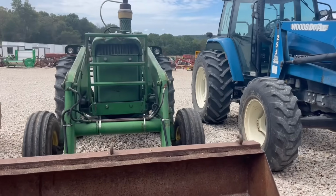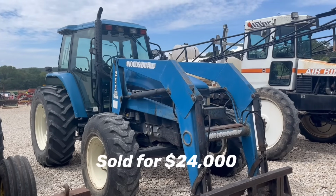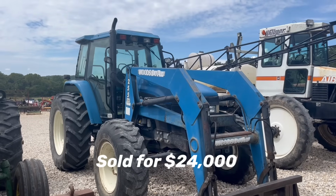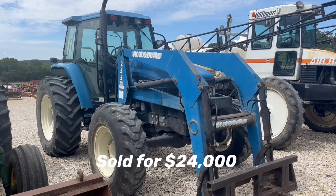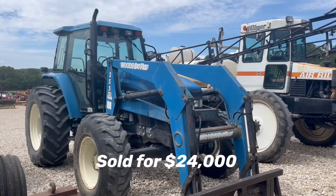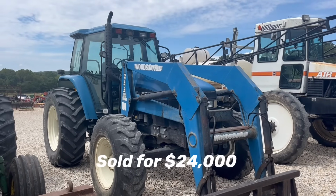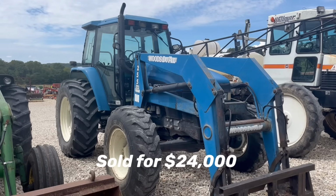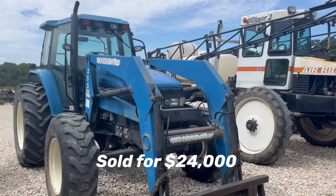Got some good options. New Holland 8160 came from a farm out by Chamois, Missouri. Pretty good tractor there. It's got that big 6-cylinder engine in it. Some of them have the turbo 4-cylinder, the smaller ones, this has got the 6-cylinder in it. Got the Woods Dual loader. Tractor's got about 7,000 hours. It runs very good. It's got the push button power shift transmission in it. Cold air conditioning, just a real nice running tractor.